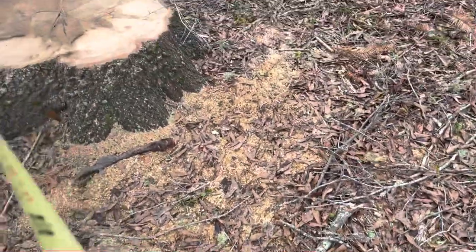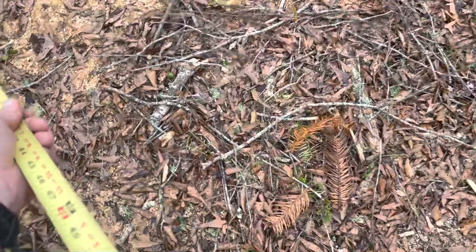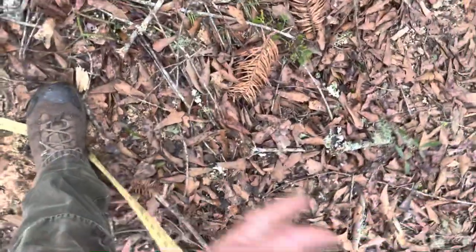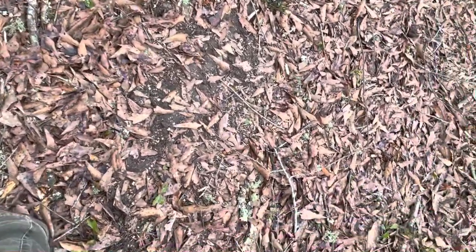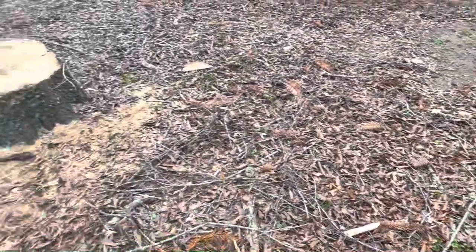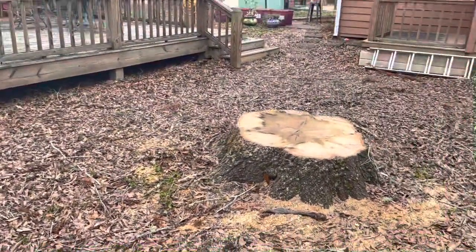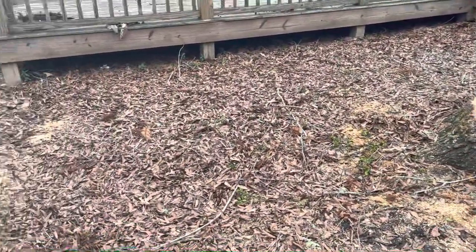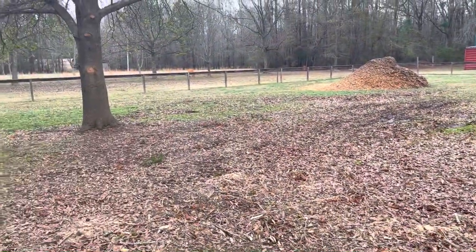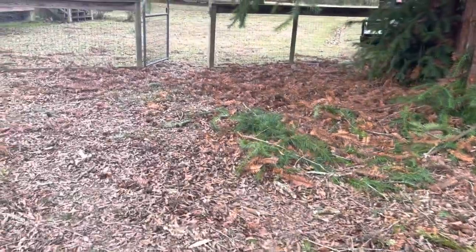Let's pull it out. Step on it there. Septic tank's right there, 9 foot. So that's the triangle that we had to work in with this monster tree right here. Plus got that tree and the fence.